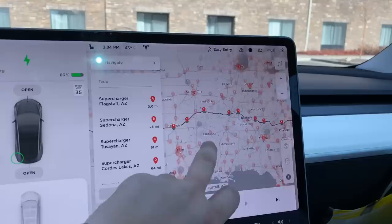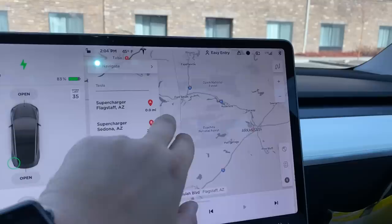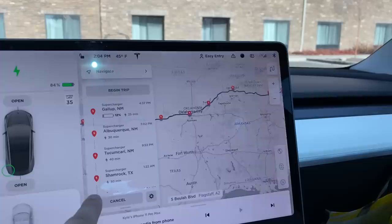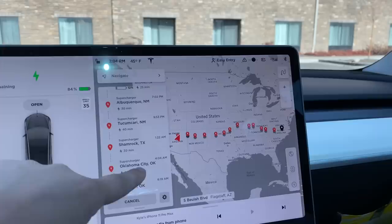So there's a ton of places you can stay over, is my understanding, on I-40. So maybe what we'll do is do a long charge in Oklahoma City and then stay there. But I don't really know how our trip's going to look, if we have any more issues. We're not even going to be there until tomorrow, so that probably doesn't work.